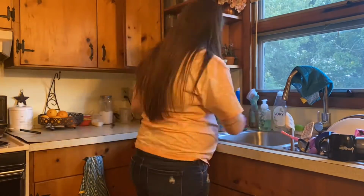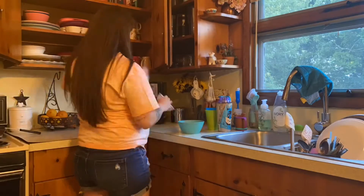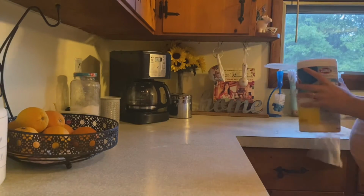So as you can see, it's gotten a little bit darker outside. This was later on in the day. We had some errands to do. So after we got back, I just put all the dishes away, and then now I'm gonna be wiping off all the countertops.